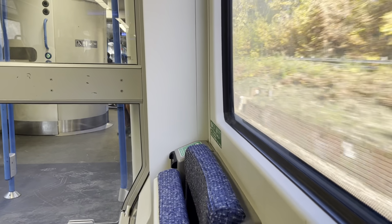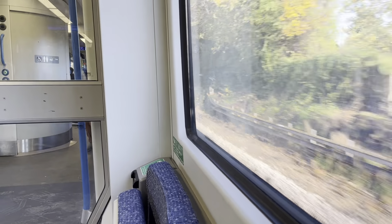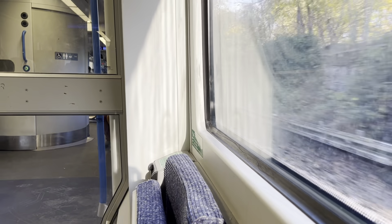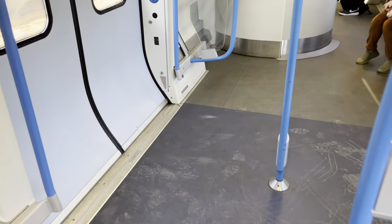Next stop, which will be, oh, I'm looking up there for the map. East Croydon, next stop. This train terminates at Brighton. I might be wrong, but I think Brighton's past Peterborough.